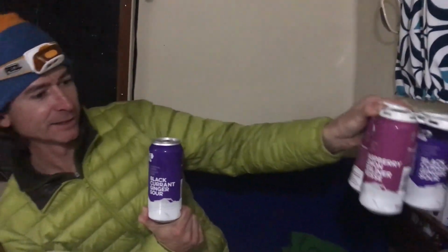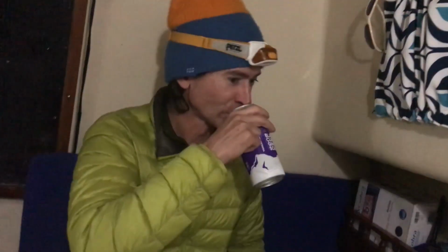Hey bro, try one of these. Blackcurrant ginger sour. It's all you, buddy. And the other one is raspberry lemon Berliner. Persephone. I heard they were on the Beachcombers. That's what they used to drink. Oh yeah, dude. Seriously, that's pretty good, man. You can actually taste the ginger. You can really taste the chutney. Yeah, that's good.